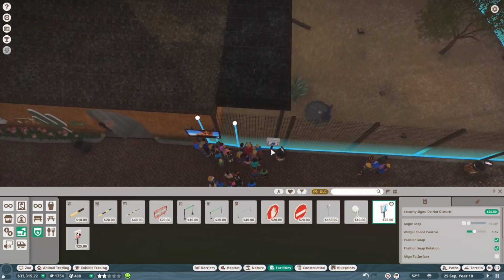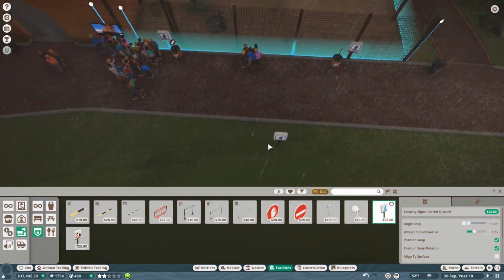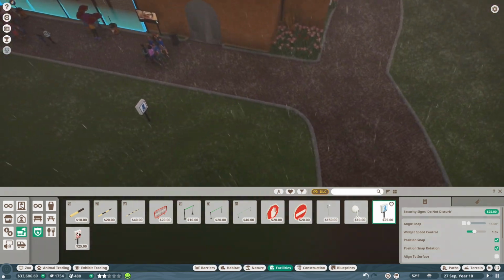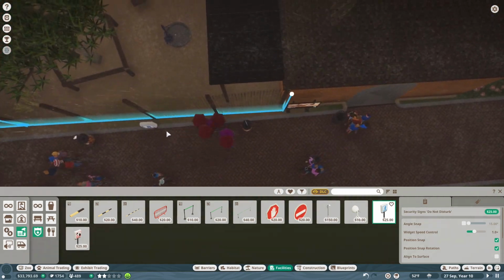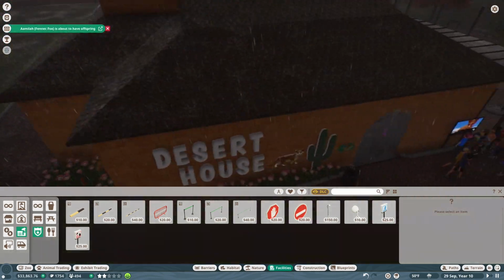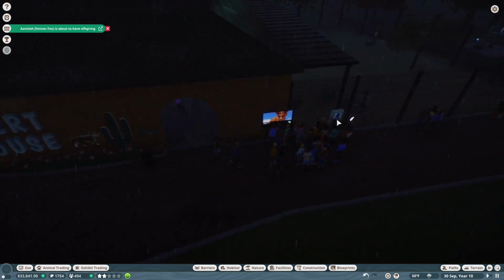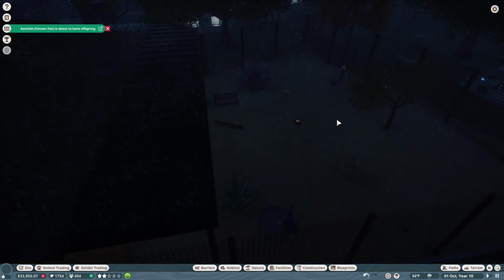Yeah, this way. Okay. Be quiet. And then we can do the same thing on this side, which I will do. Put a little "be quiet" sign there as well. Yeah, kind of get people to try and stop talking so loudly next to these guys.